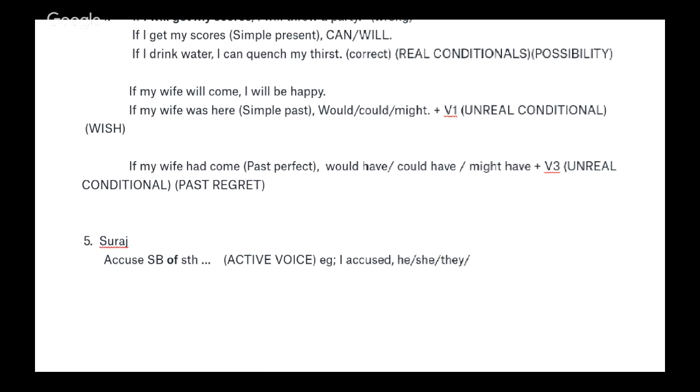Suraj is not the stealer anymore. He didn't steal. Someone else stole. How will we write it? Suraj accused. Whom did he accuse? His friend. So Suraj accused his friend. Related to what? Of. He accused his friend of stealing. Suppose he didn't steal, his friend stole. Now it makes sense. Is it clear? Accuse somebody of something. So Suraj accused his friend of stealing.